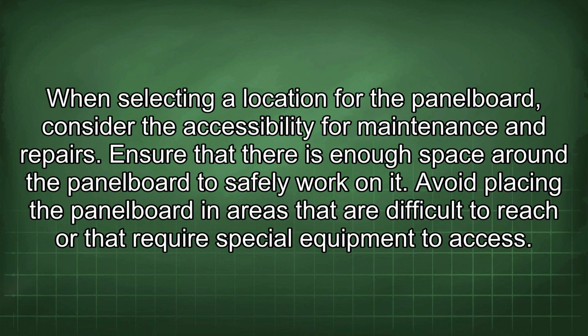When selecting a location for the panelboard, consider the accessibility for maintenance and repairs. Ensure that there is enough space around the panelboard to safely work on it. Avoid placing the panelboard in areas that are difficult to reach or that require special equipment to access.